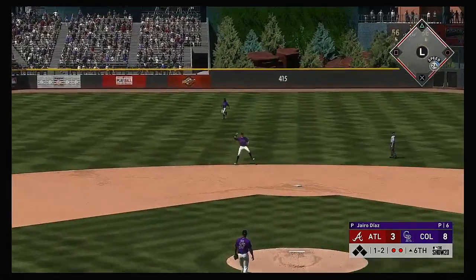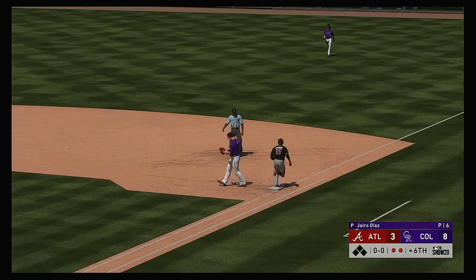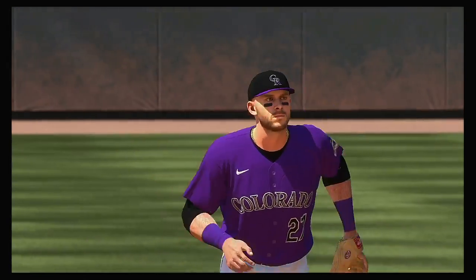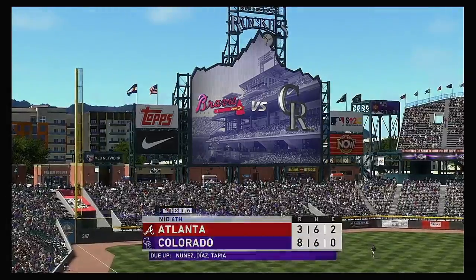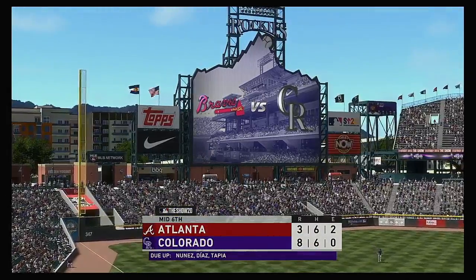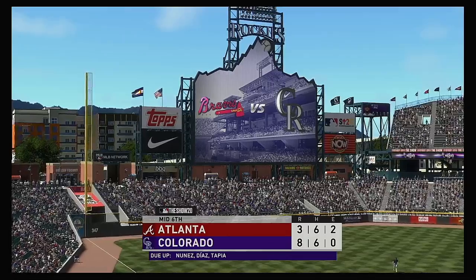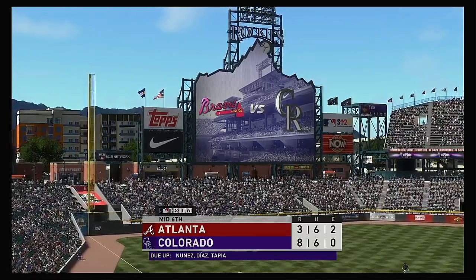Hit back toward the mound. Story brings it in. Throw to Murphy. He'll take care of him, and that'll end the inning. So one run, one hit, no errors, and no one left. We'll see 8, 9, and 1 due up in the bottom of inning number 6. It's the Rockies 8 and the Braves 3.